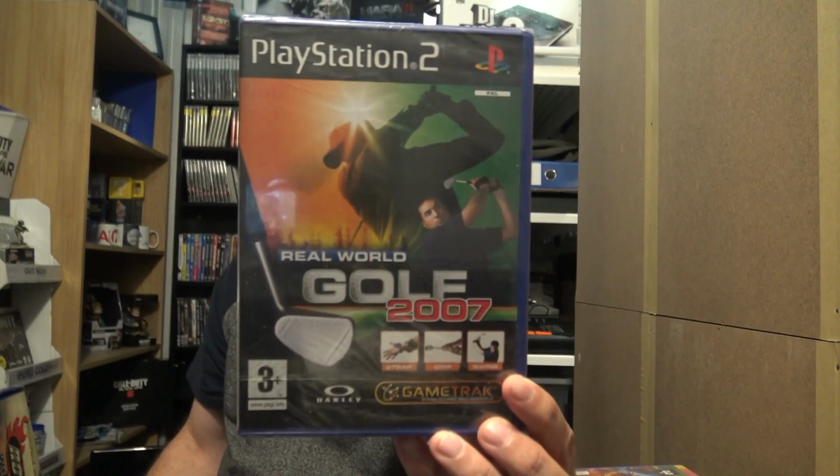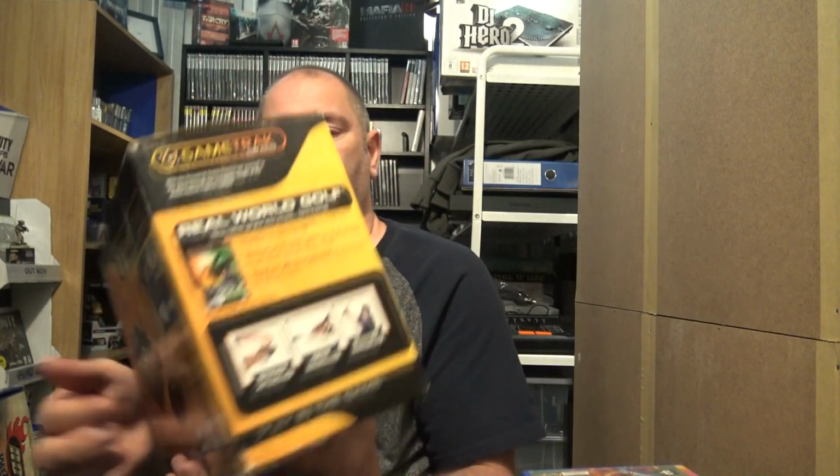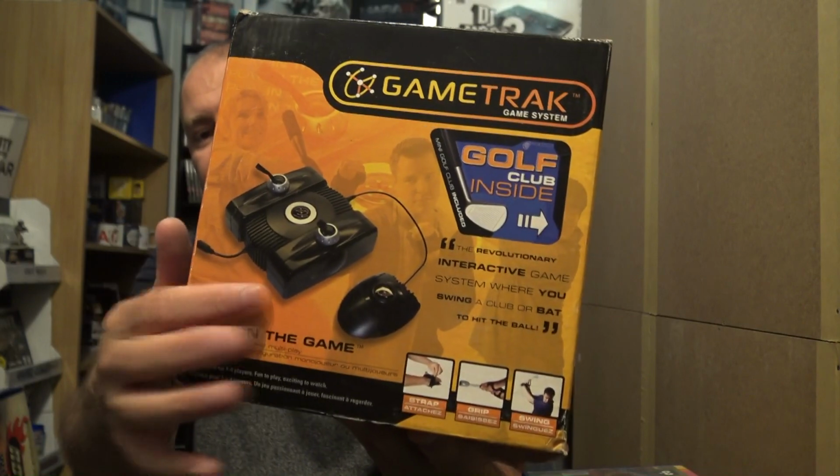This is Real World Golf Game Track 2007, but it's sealed, so if I do already own it, that one's getting traded. This is sealed. But speaking of Game Track, look at this. It's brilliant condition. It's the box, the actual Game Track machine itself.